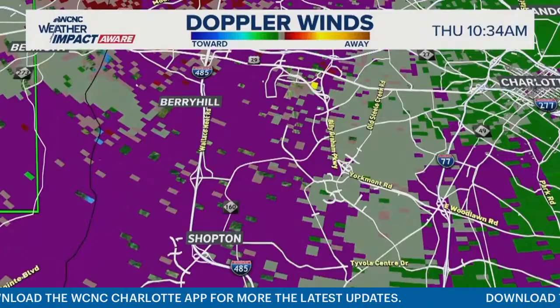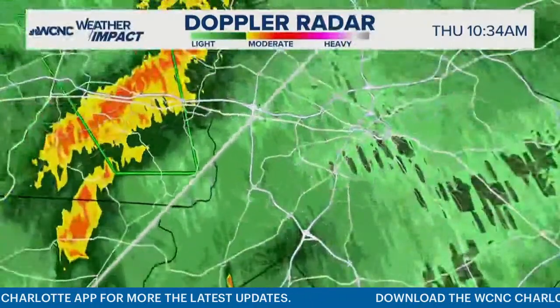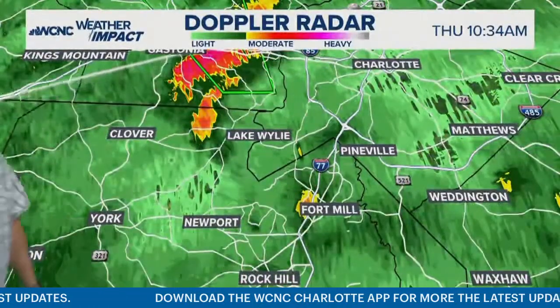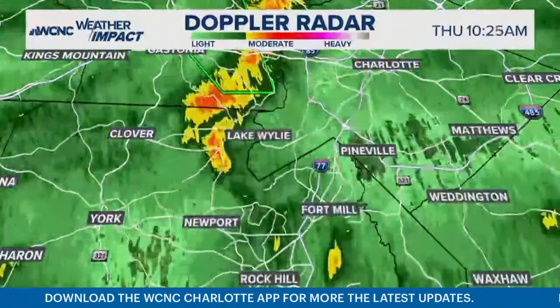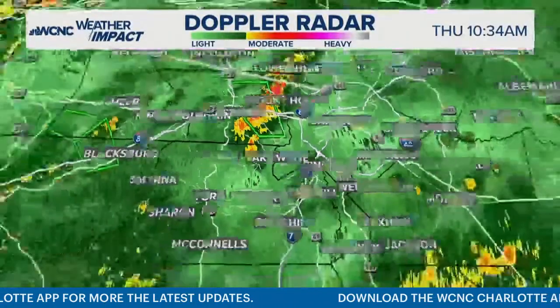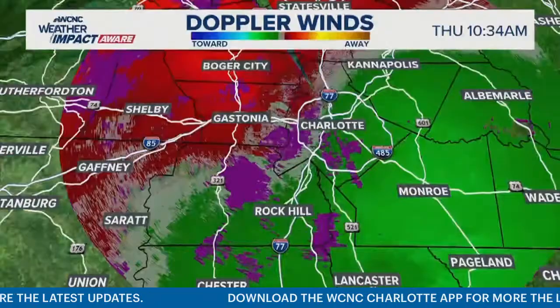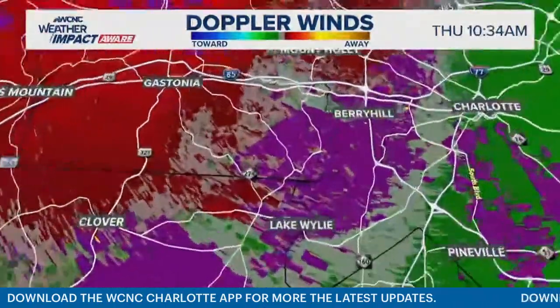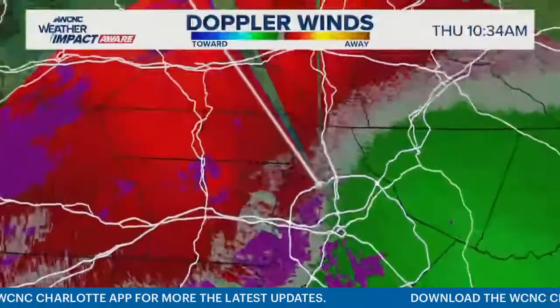Thanks a lot, everybody. And I think things are tempering a little bit, but we've already seen what can happen. Over the last few minutes, you're seeing a few cells starting to strengthen right around Fort Mill. I'm not seeing any new active tornado warnings, looking at any sort of rotating cells. This one that I was looking at, Lake Wiley, isn't super vast at this point, but still is worth keeping an eye on.